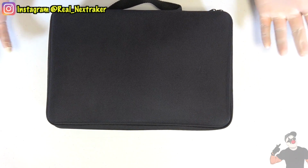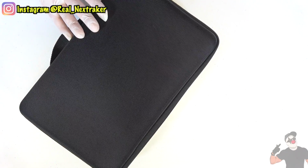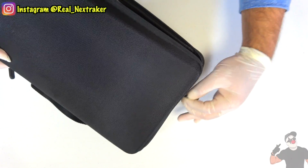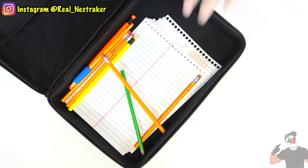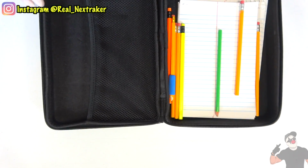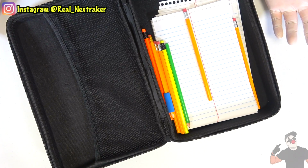Now I know some of you guys might have one of these. This is a supplies holder. It actually keeps a bunch of stuff in there. So it has a zipper that actually goes around, and if you unzip it, you'll find your school supplies in there, such as paper and writing utensils. But also, guys, I like these because they have a pocket on top. So what can we put in there?